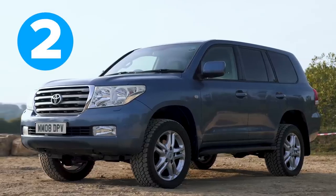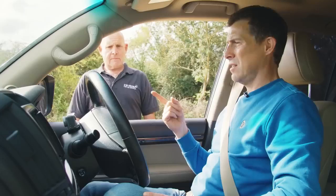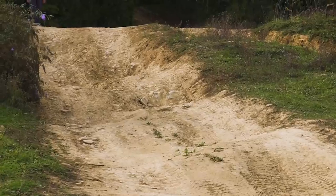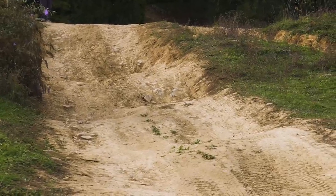Okay, so 2 points to the Land Cruiser, one to the Range Rover, and that means that it's 5 to this, 4 to that. The next challenge is the axle twister. So we're going to crawl up this slope, which is heavily rutted, and then we're going to turn around and come back down again. This is really testing out the car's suspension travel, their chassis articulation, their ground clearance, their approach and departure angles. We'll see how they get on.